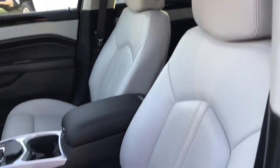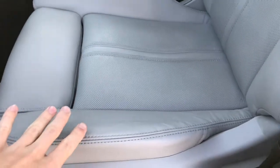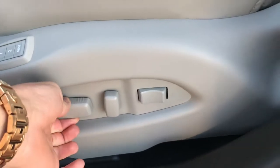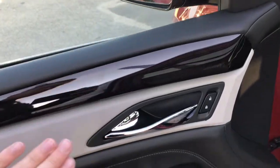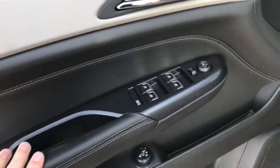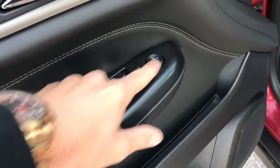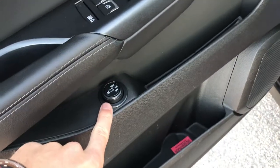You've got the beige leather interior, heated and cooled front seats, guys. You've also got your memory seat settings and power adjustable controls with lumbar. On the driver's door panel itself, wood grain trim, nice beige and black leather. You've also got the one touch down and up windows, as well as your power adjustable side view mirrors and your tailgate button from the inside.